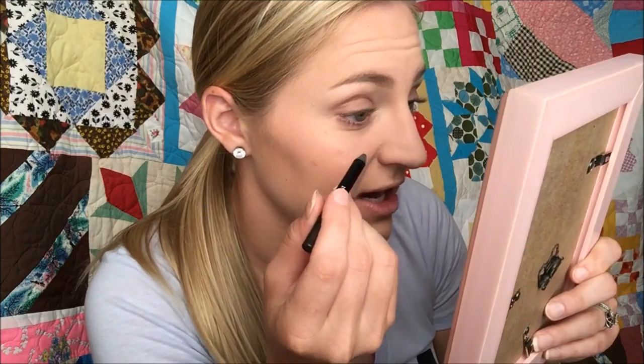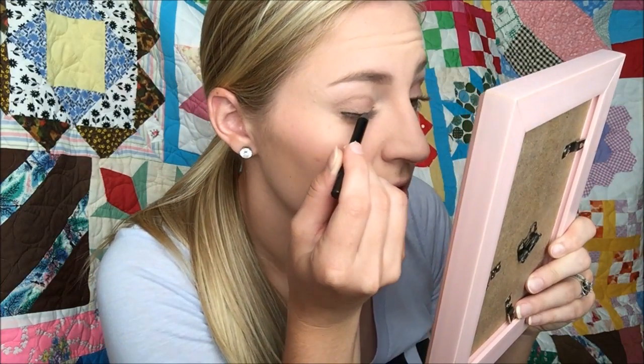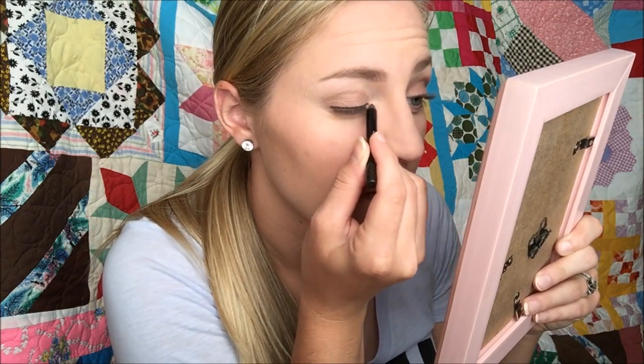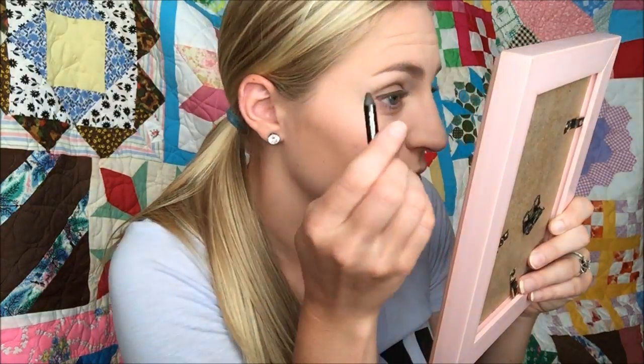This is an eyeliner from Julep. If you've ever heard of Julep, they are a nail polish subscription service. I got this from their website. This is an awesome eyeliner. I got the color Rich Brown, and it is so creamy. It goes on so easy. Just a really tiny line today is all we're gonna do.